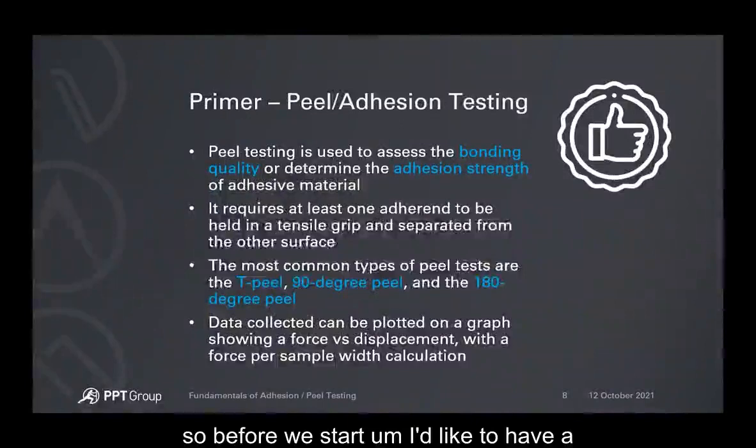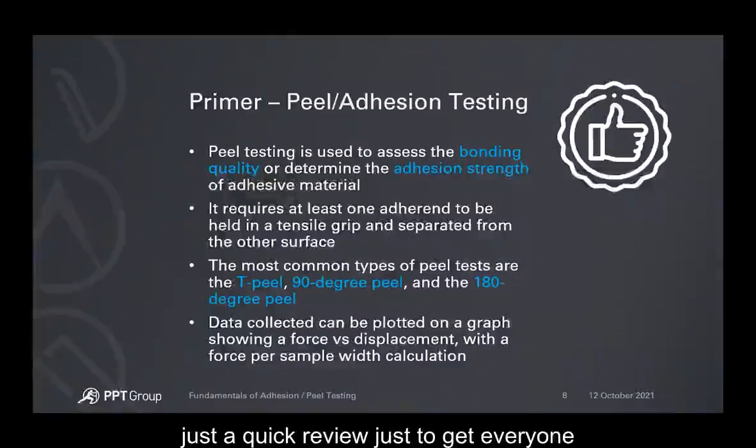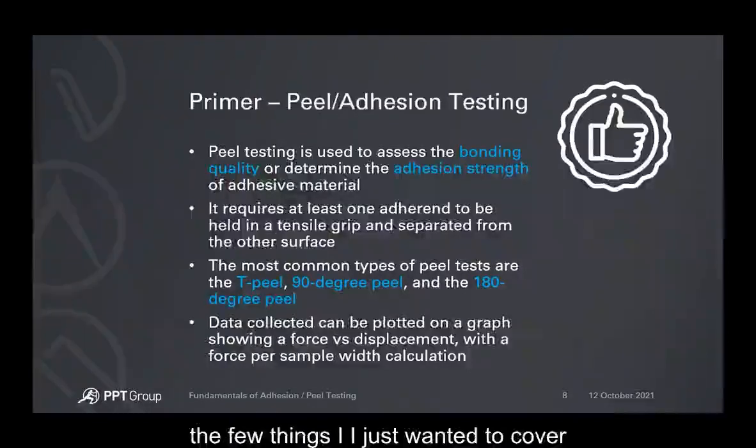So before we start, I'd like to have just a quick review just to get everyone on the same page. This information will help keep everything in perspective and give us a better focus going forward. So these are the few things I just wanted to cover quickly.